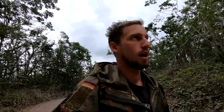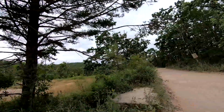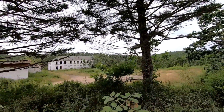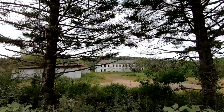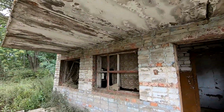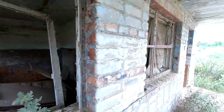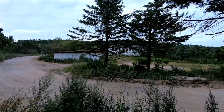In the very beginning, when I just entered Sakhalin, I was just dying in the sun with 100% humidity. I accidentally came across some sort of abandoned settlement. I'm not sure what's the purpose of this certain building. It's located in the middle of nowhere, halfway from the junction to Shkota Island.